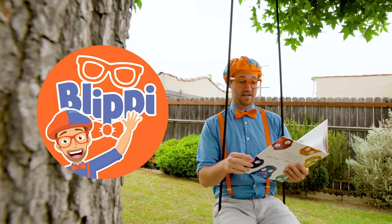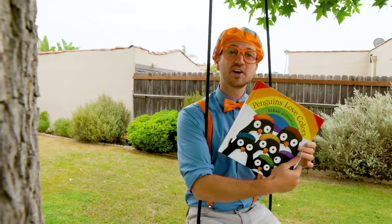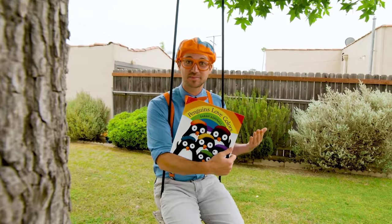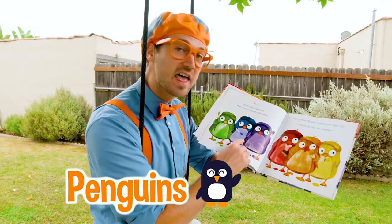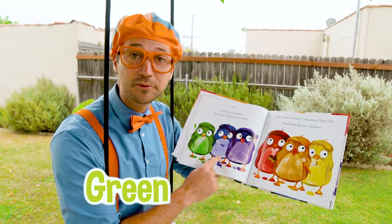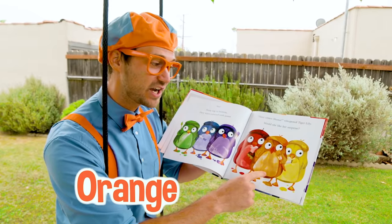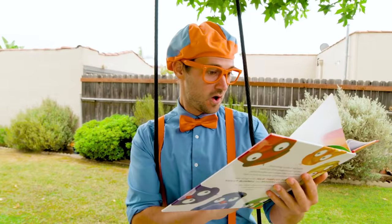It's me, Blippi, and I'm just reading this really cool book. Yeah, it's called Penguins Love Colors by Sarah Aspinall. It's about all these penguins that have a different favorite color. Green, blue, violet, red, orange, and yellow. Whoa, I love this book.